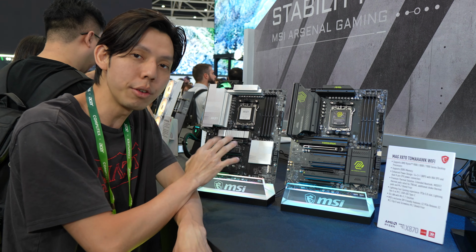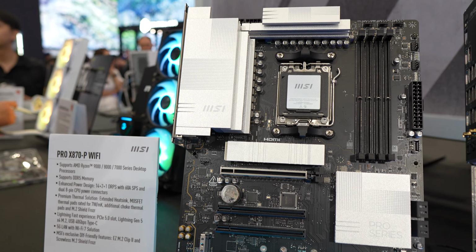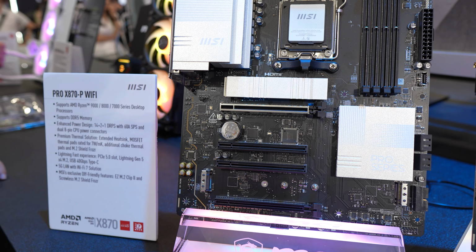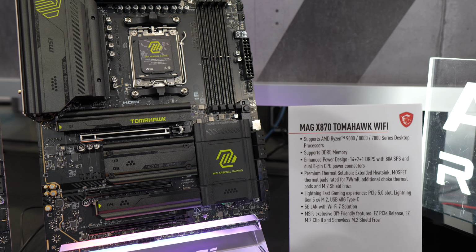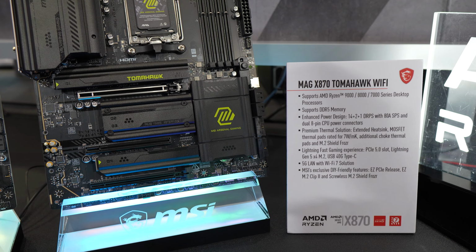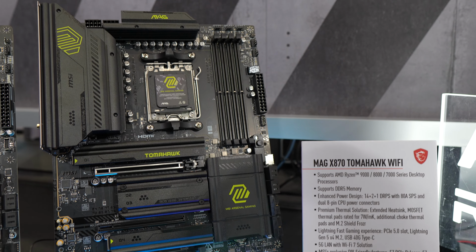The next MAG product is their motherboards, the X870 Tomahawk, which is the black stealth version, and the P series is the silver version for the white build. Both motherboards bring in Wi-Fi 7 technology, bringing a faster and more reliable wireless connection, improving online games and streaming experience. There's also built-in 5G LAN, so you enjoy ultra-fast and stable wired internet connection.